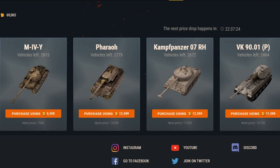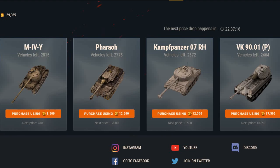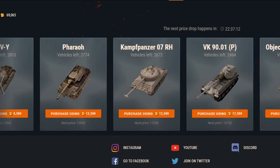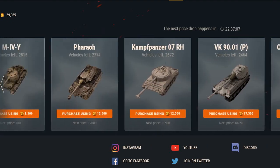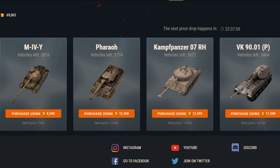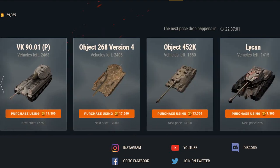So, what can I say? If I were looking to pick up a new tank and I had, let's say, 20K, I'd go for the VK90. End of story. No questions asked. If I were going to pick a second tank from this list, I don't think the tier 8s are anything special, neither the tier 7s, so I'd go try and save up my money for the Object 268.